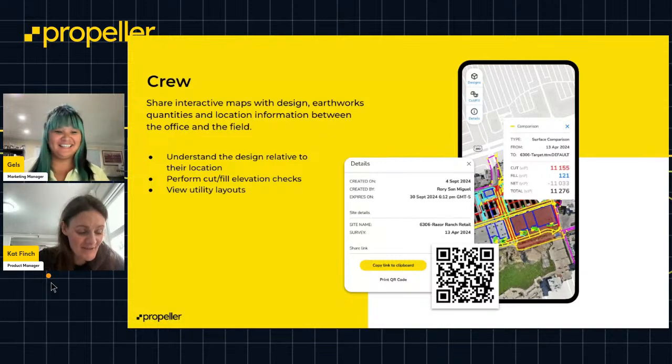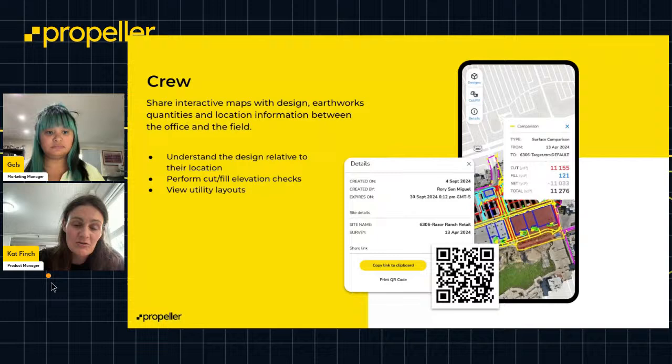That just reminded me too. When designing this particular feature, the brief was basically, look, it's got to be as easy as paper. If it's not as easy or easier than paper, it's not going to be used by people on site.